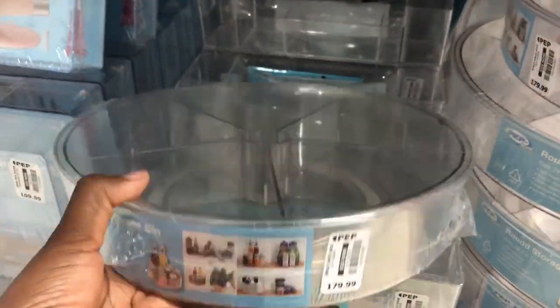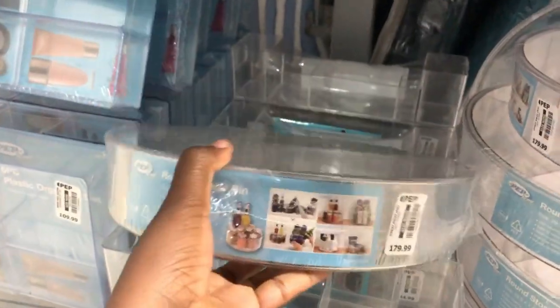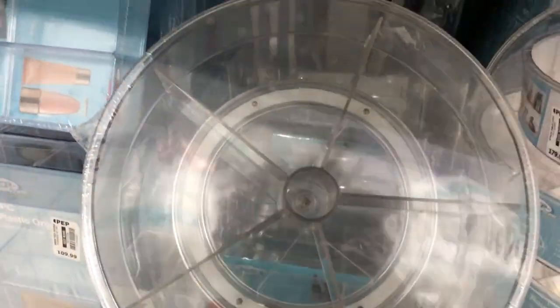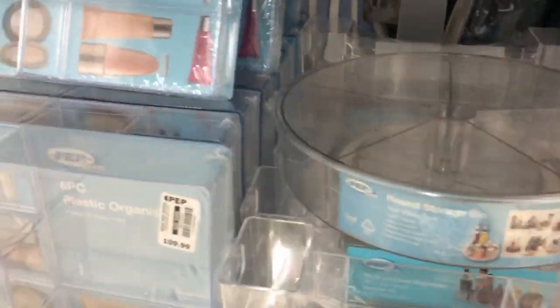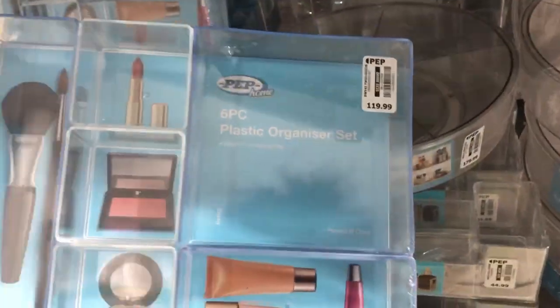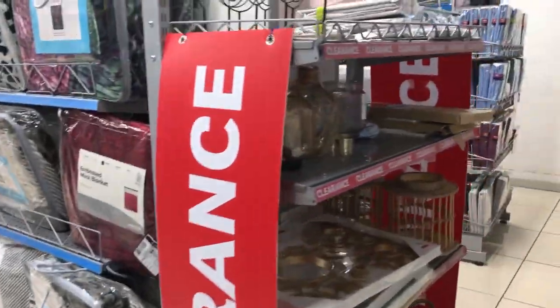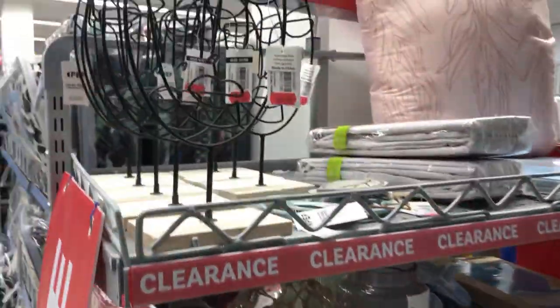And then I also saw these 360 rotating storage bins, and I'm just like, this is super cute for cosmetics, for spices. It's a very cute addition for your bathroom, for your kitchen, wherever you want to use it, because you just have to rotate it and then you have access to everything. I think it helps you with storage. You also have this cute makeup brush container and makeup storage containers.